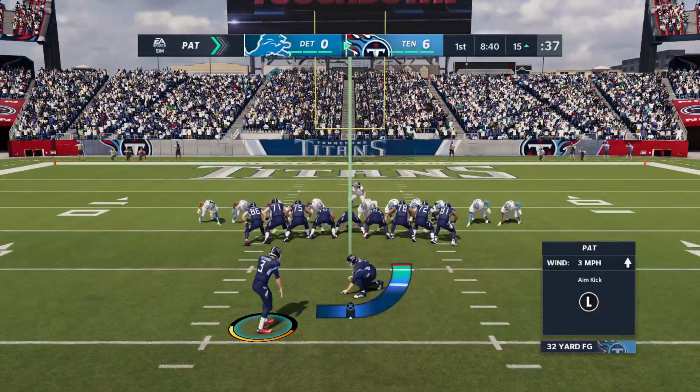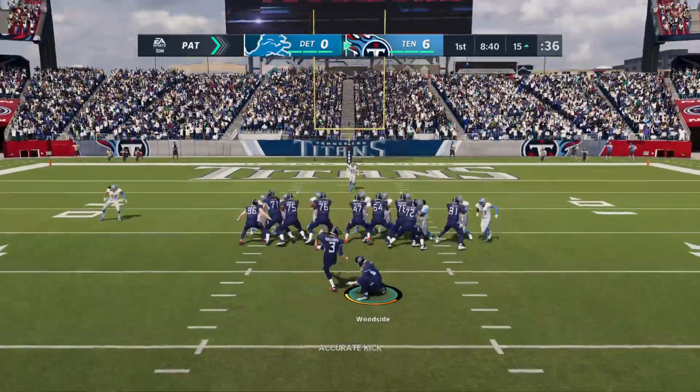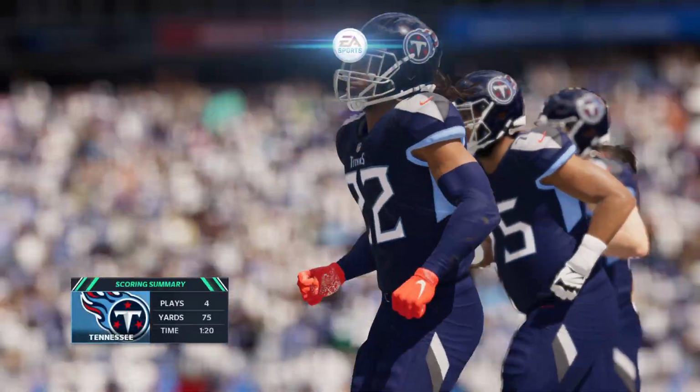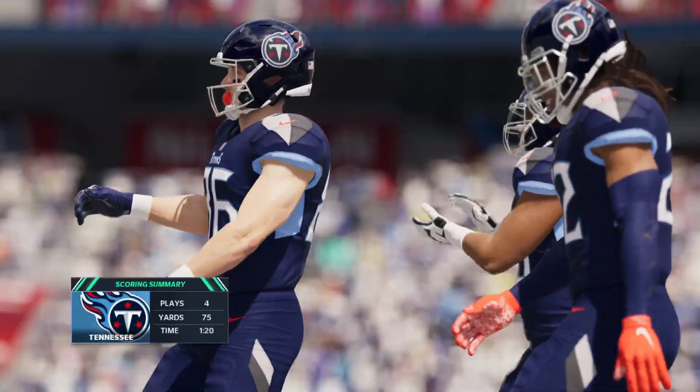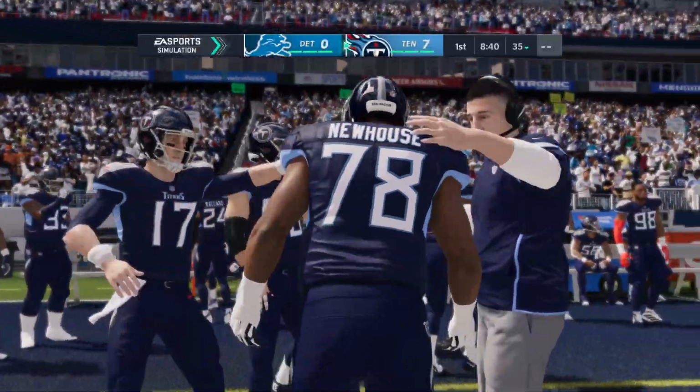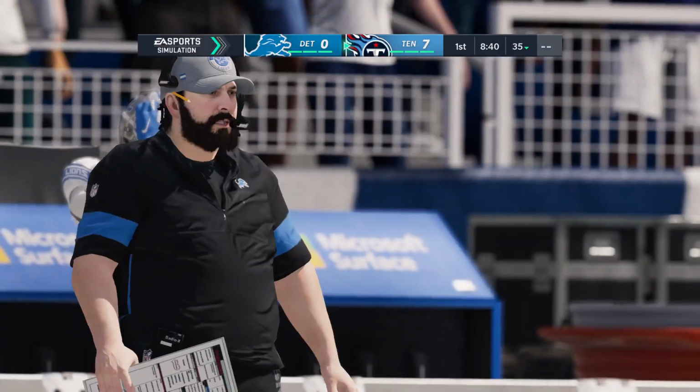And the Titans take the ball down the field and score on their opening drive. And this is good. Our score, 7-0 Tennessee. The drive summary, four plays, 75 yards. And it ends with a Tennessee score.